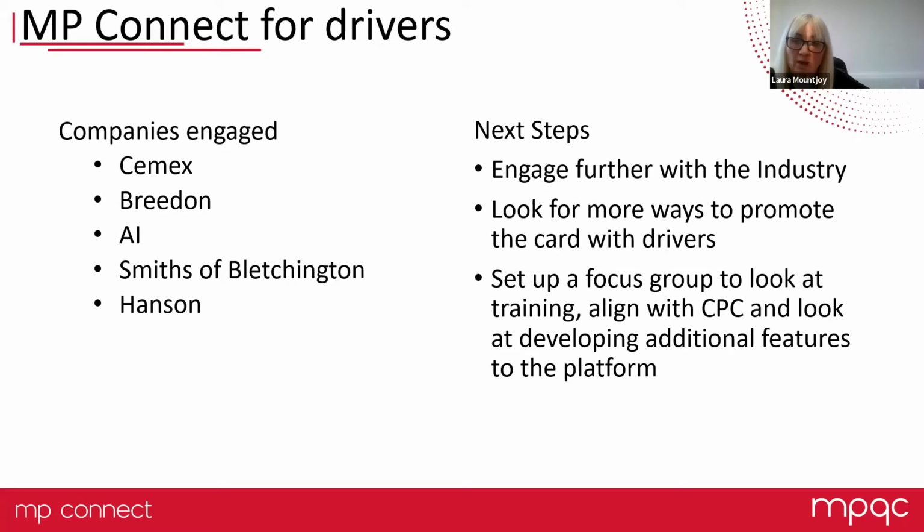At the moment, we really need to engage further with the industry. We need to look at ways of promoting the card with the drivers. A lot of drivers aren't hearing about it. It's not being talked about enough. So we need to look at different ways of promoting that card with the drivers.